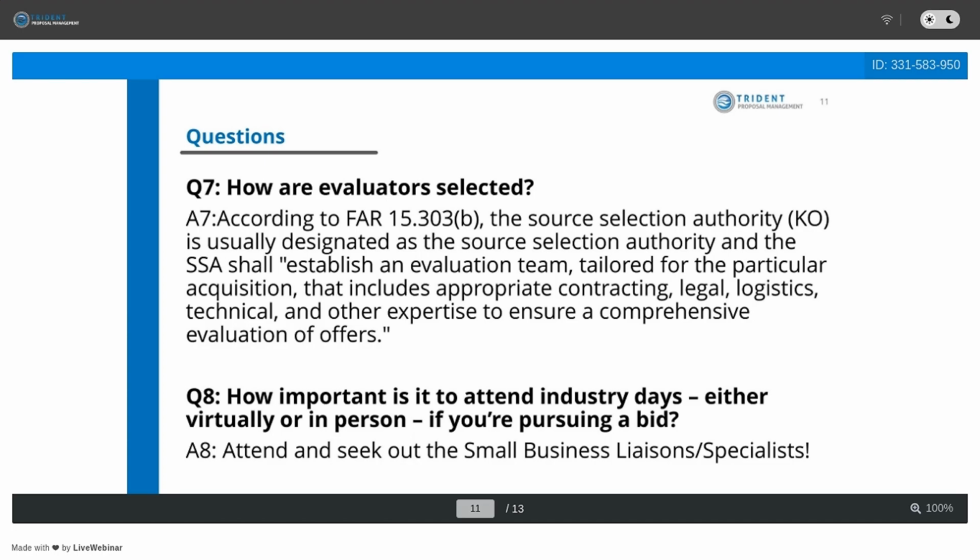From my experience, our small business specialist would send an email to the KOs and the CSs, a list of firms and their capabilities, maybe once a month, just to make sure we're reminded that there are these small businesses that have attended, and to keep them on our radar as we're working on all sorts of acquisitions. I'm guessing that will happen in other agencies. And in your intranet, there'll be a list of small businesses and what's in their wheelhouse. So it'll be great to meet them and make sure you're somehow on the radar.